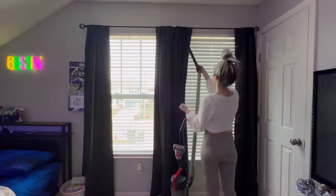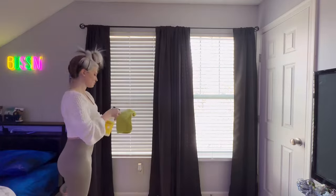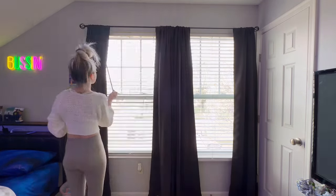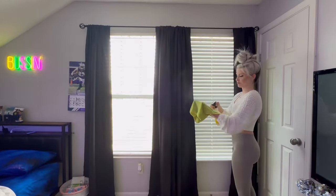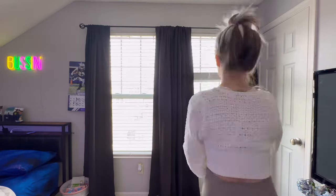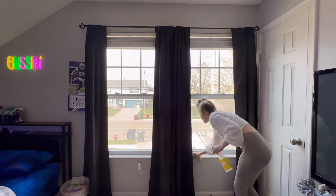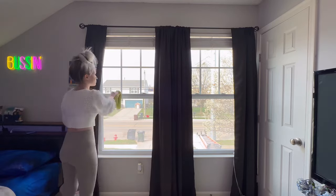Starting in the kiddos' bedroom, I'm using the brush attachment on my vacuum just to get the dust on the blinds. And then I'll give the blinds and windows a good wipe down. And we're doing a full-on extreme clean of this room. Since this space wasn't used much before the room swap, it was in serious need of some freshening up. So everything is getting a good wipe down, including the doors, the baseboards, the TV. And I also wanted to give the floors a good steam clean too.